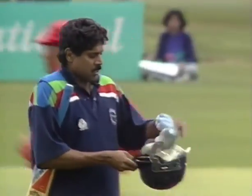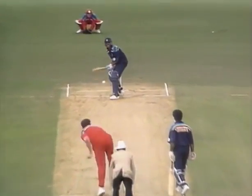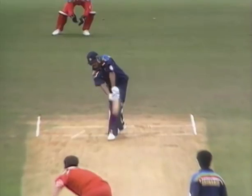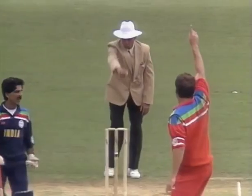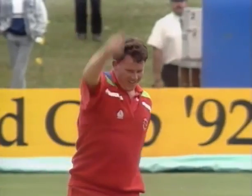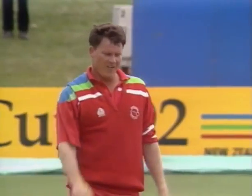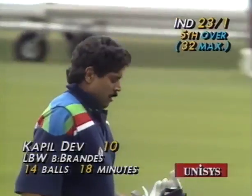Kapil Dev. Well, that was a low full toss. It hit him on the ankle. He was hitting across the line, trying to work it away to leg. Hit him absolutely plumb. He was in line with middle stump, and there was not the least shadow of doubt about that. It would have knocked the stumps about 2 feet back or 2 yards back to the keeper. It certainly would have. So India 23 for 1.